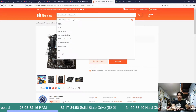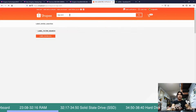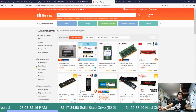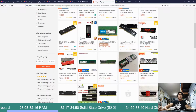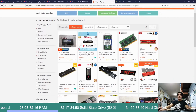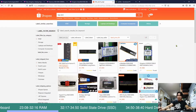Ay, bakit Shopee natin? So support 8 GB DDR4. 8 GB DDR4 filter na RAM from Metro Manila and South Luzon. Let's set a threshold sa price. And let's sort from... Bakit ganito yung website ni Shopee? I think this means low to high LTH, so let's select that.